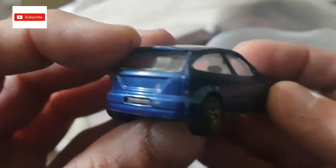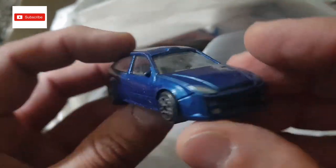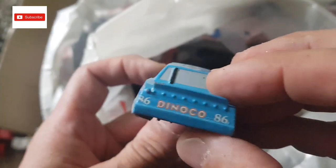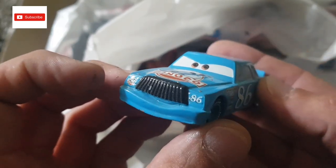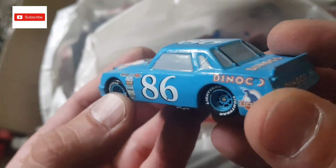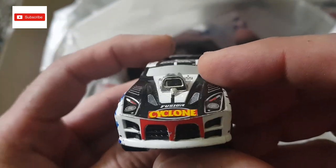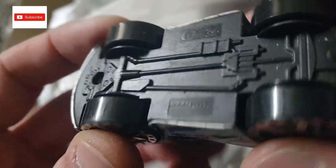This is, I think, a Ford Focus or Fiesta, Chinese. I like this one. The wheels are pretty good on these cars. This is another toys, cars from the movie, Dinoco. I think this is from the original movie, the first one. Quite nice. Wow. What a wheel, look at that. This one is Real Toy as well.